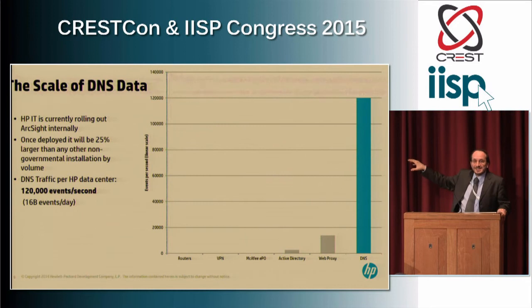Of course, the analytics, the way you're crunching data to identify security issues, depends on the data, so that's another interesting challenge. Another talking point is that you may collect all the data. The question is, is that the right approach? Our conclusion is sometimes it is not, unless you have plenty of money and resources, especially for DNS with this volume. I forgot to say that in HP, we've got 120,000 events per second, so 16 billion on average. ISPs are one or two orders of magnitude bigger than that.